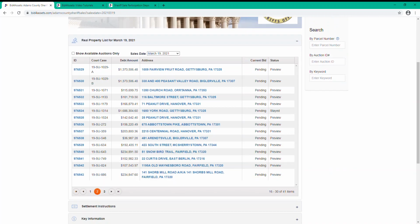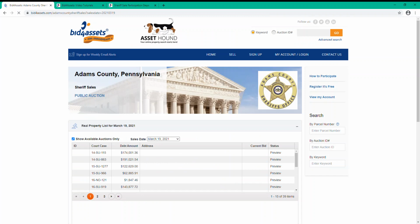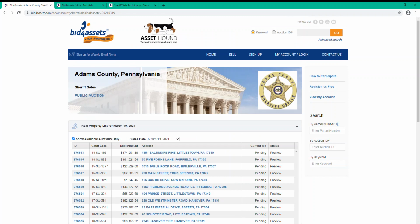But something to note is that if you click on a postponed auction, the auction title will contain the new auction ID for the property if one has already been assigned to it. Now, if you leave the Show Available Auctions Only box checked, what that's going to do is only show you properties that are scheduled to move forward with their auction.